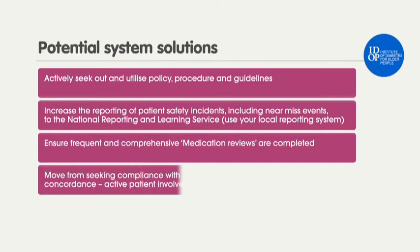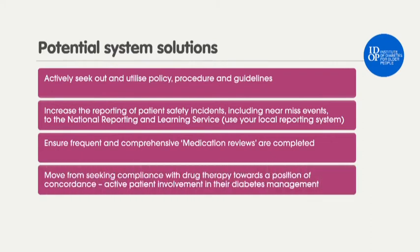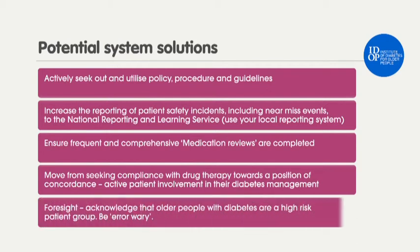From compliance to concordance. Expecting patients to be fully compliant with the medication regimes given to them is known to be a flawed approach. Endeavour to enhance concordance by getting the patient or their carer actively involved in medication management, and check what they actually do with the medication as opposed to believing that they do what you ask. Active patient care involvement improves patient safety.